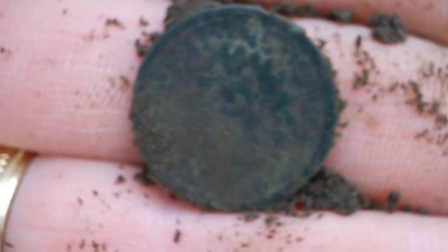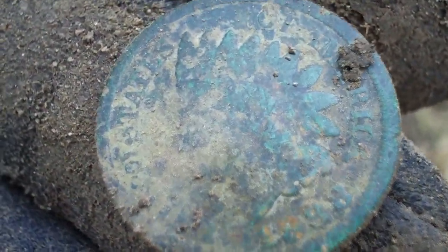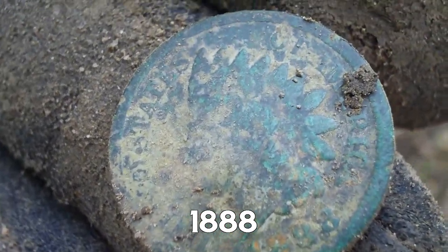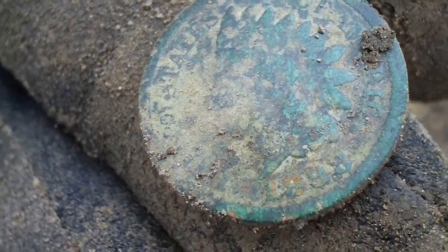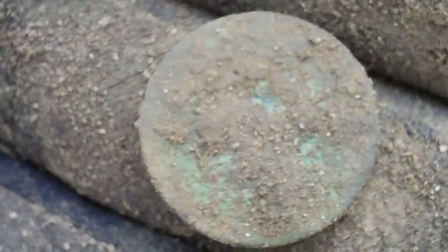Let me get a year and see if we can figure out what it is. Okay, looks like an 1883. So cool, that's a nice old Indian, and it was only about 4 or 5 inches, so maybe we'll find some more shallow stuff here. So let's keep looking, see what we can find.